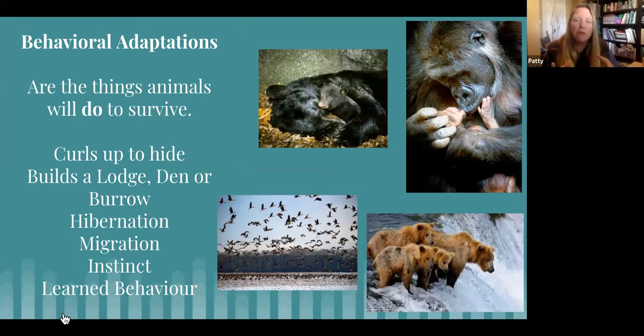I wanted to simplify it a little bit for everyone, and there are three main categories. The first one is behavior. When we think of the word behavior, we think of behave. So what does an animal do to survive? These are all the things that animals do to survive. And it's probably the one adaptation that can change more easily over time. I'll talk really briefly about that once I describe what that means.